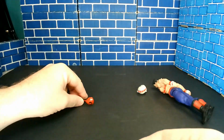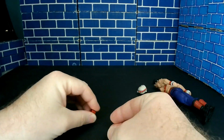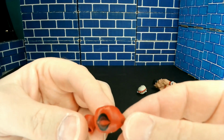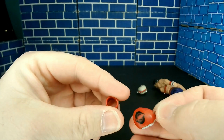And they do have this little cuff, kind of a buffer there for the bottom. Pretty nice design. They probably had to do it that way. So these look pretty good. I don't see any issues with paint or anything on them. I mean, they're boxing gloves.